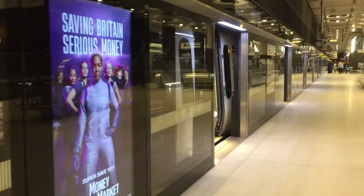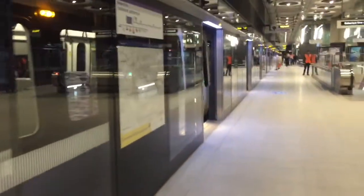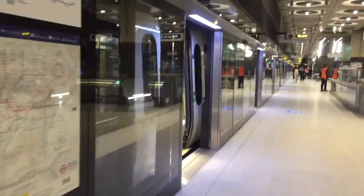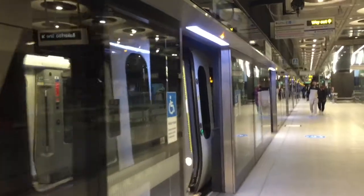The trains are 9 carriages long, so you can see that the platforms are much longer than traditional tube routes. Now, I should point out that it is actually not part of the tube network, it's part of the TfL, Transport for London network.